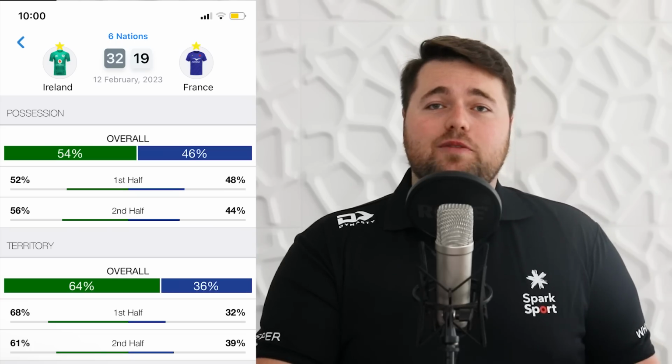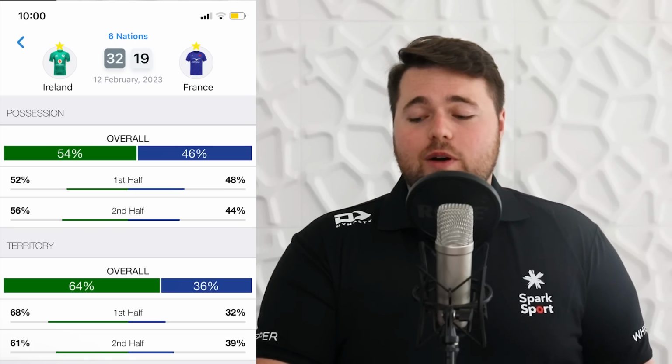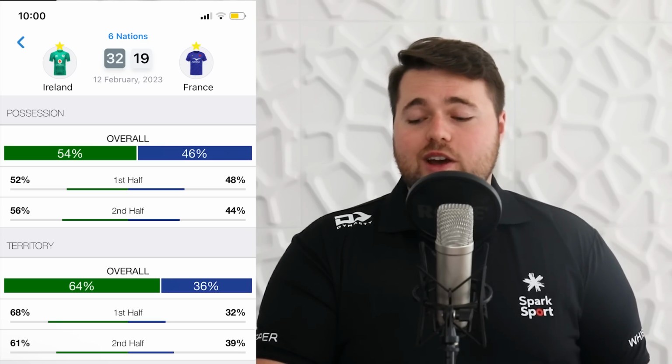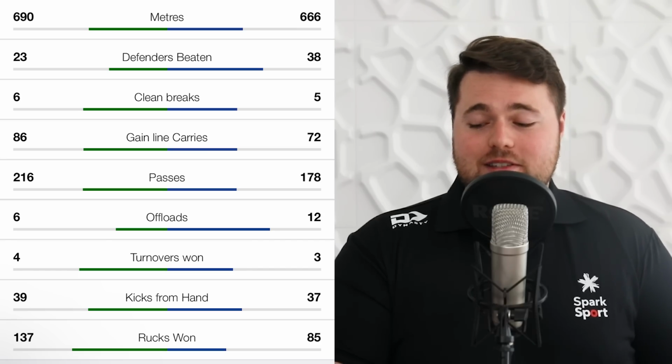And as we can see after Ringrose's try, the final score is 32-19, with Ireland dominating both possession and territory, though the territory percentage did go down to 64%. 4 tries to 1 though, massive efforts, absolutely amazing stuff.